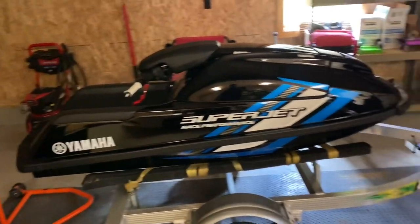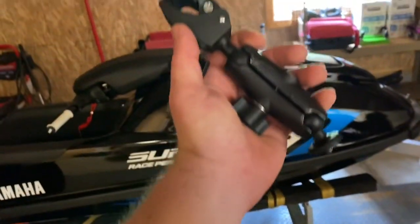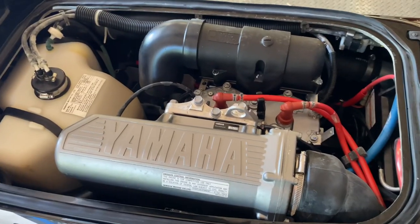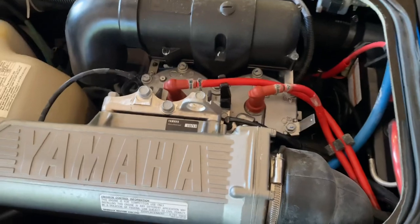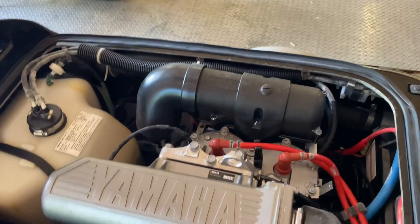We're going to make some mixed gas for this unit. No snow this weekend. We're definitely riding this unit. Camera mount ready. 2014 Yamaha Superjet 701 twin carb. Everyone knows this motor. It's a great motor, but it needs more power.